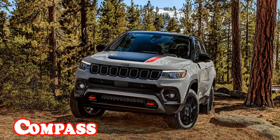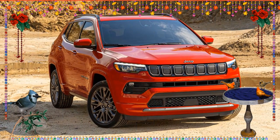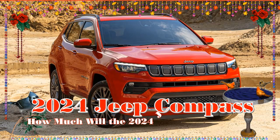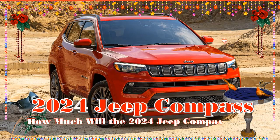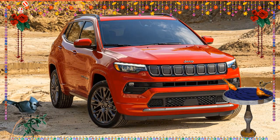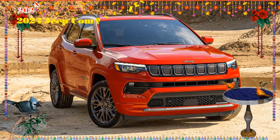2024 Jeep Compass, changes, trim levels, MPG. Another great SUV is about to get a redesign. It is the all-new 2024 Jeep Compass. This compact crossover is beloved across the world and for good reason. It checks all the boxes and is able to do a lot.